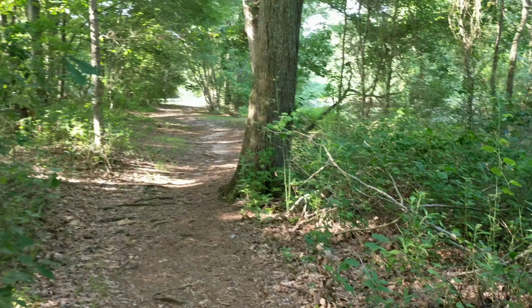Look at that squirrel. He's like, if I move very slowly, they won't see me. He's cute.